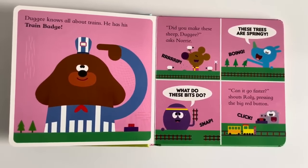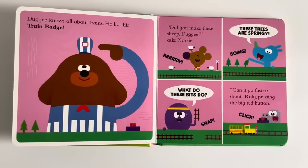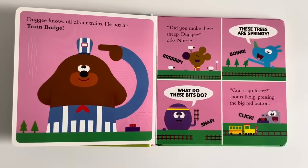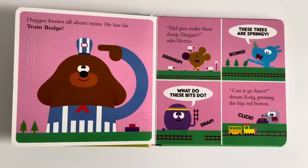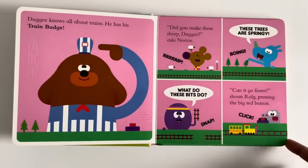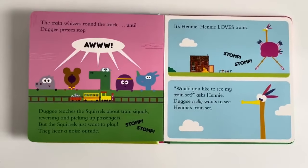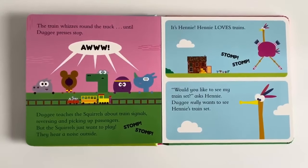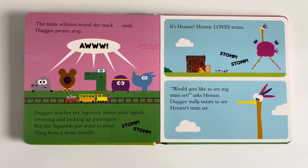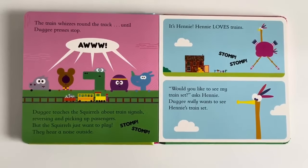"Did you make this sheep?" Dougie asks Nori. "Rrrp! These trees are springy. Poing! What do these bits do? Snap! Can't it go faster?" shouts Rolly, pressing the big red button. Click! The train whizzes round the track until Dougie presses stop. Dougie teaches the squirrels about train signals, reversing and picking up passengers.